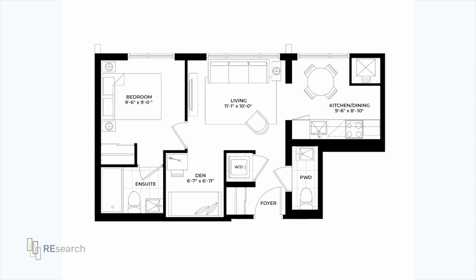What I don't like about this unit is that there's not a lot of closet space, so any dressers you have to put out will eat into the bedroom real estate. There's also no balcony. For a south-facing unit, this seems like a shame.